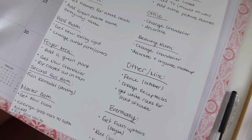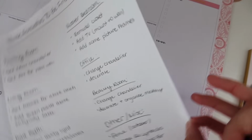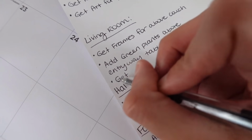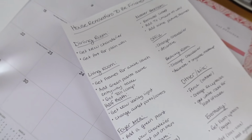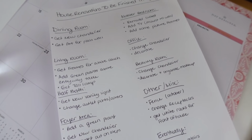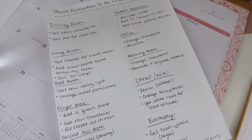Here is a list of everything that I want done this year. Lots of things. I actually have to add something here. To the living room, I need to get a lamp as well. Get tall lamp. There we go. But yeah, I had to make a list because if not, I feel like nothing's gonna get done. That is our list of things that we plan on getting done to the house. Hopefully by the end of the year, if not the beginning of next year.